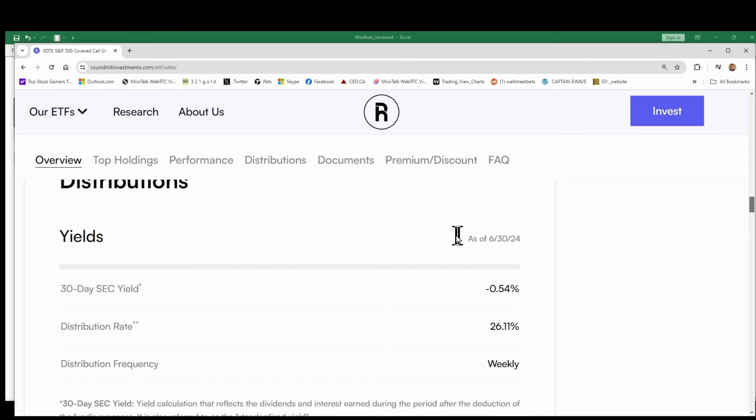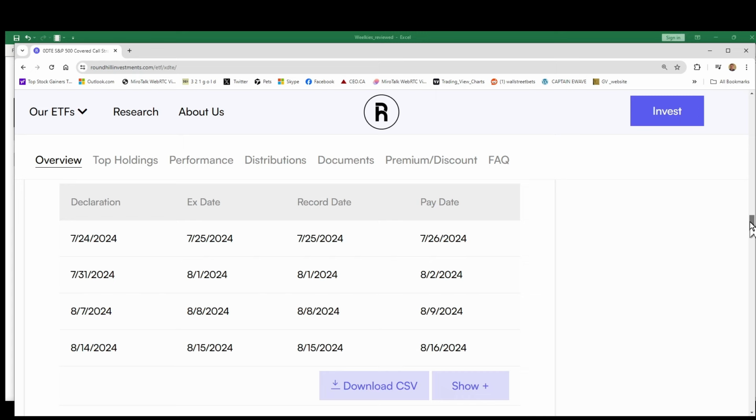Well, this is actually saying as of 6:30, right? So the last time they did at 6:30, that's what they were yielding. And I have all that data and more for you. So they show you, if you want to come in here and look, and I built my data from this, right? So you can see their pay date. They're typically pay quick, right?